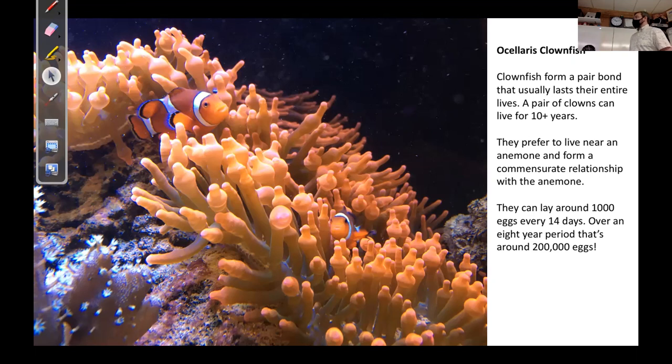That happens. Usually when they pair up, they pair up for life, and a pair of clowns can live a long time. We've got pairs of clowns here in the school in the tanks that we've had for 10, 15 years. Usually they lay about 1,000 eggs every 2 weeks, and they can do that for a very, very long time. So in 8 years, if you lay 1,000 eggs every 14 days, that's about 200,000 eggs.